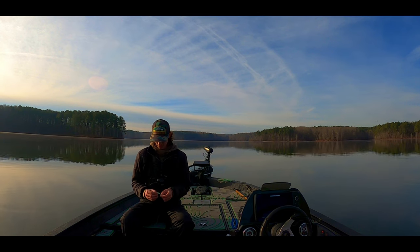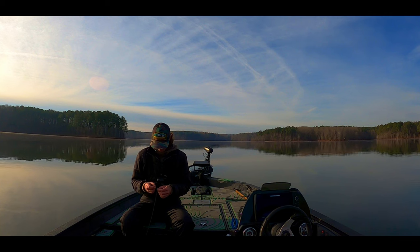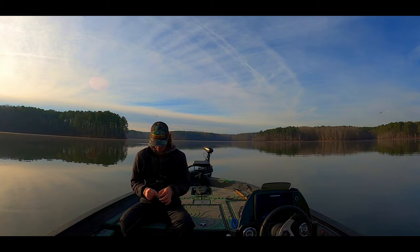I wanna see if they'll be willing to bite something. If not, I might just pick up that jerkbait again and just hit different points, different areas that I think they might be, and just really kind of run and gun and try to figure out a pattern or see if I can get a bite doing something else. But we're gonna give this a shot real quick.